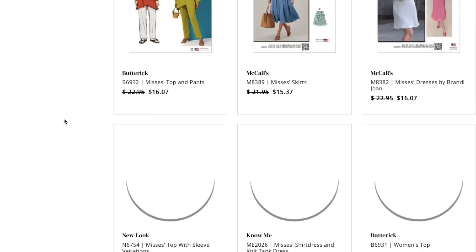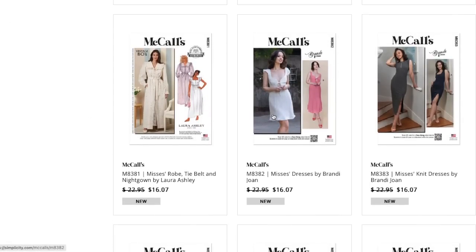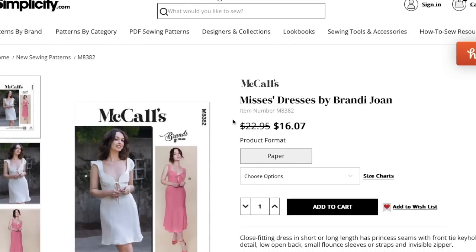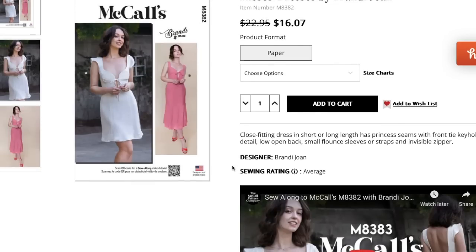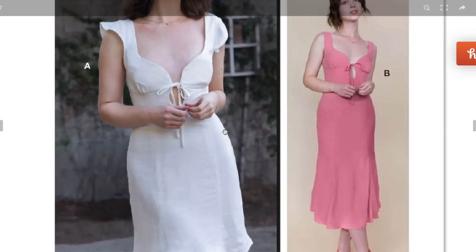Okay, next up we have, excellent, a Brandy Joan dress. So she was a new to McCall's designer last season. Remember, she had the denim jumpsuit, and also I felt like it was like a cottage core dress. So this is her third pattern with them. Close-fitting dress in short or long length has princess seams with a front tie keyhole detail, low open back, small flounce sleeves or straps, and invisible zipper. And she has a sew-along that's ready to go as well. Pretty.